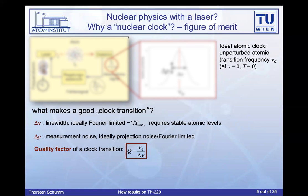Absolutely. And I will show you at the end of the talk that we do this exactly. We do X-ray pumping to the second excited state, which is at 30 keV.